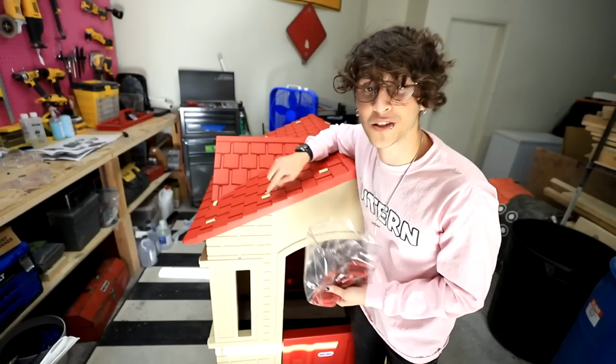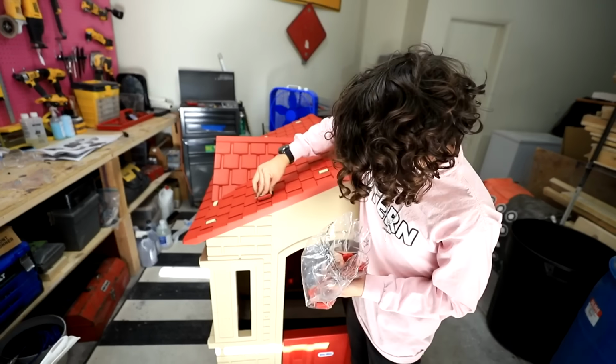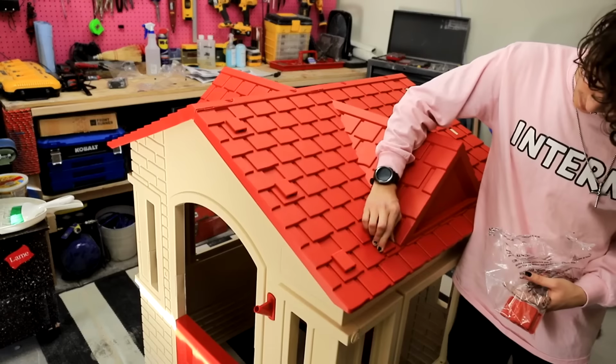Okay, so now I got the spray paint. We got a lot of them. I think we're good to go. You see these white little parts? We're gonna cover them up with this. And they just slap right on. And we're done with that.